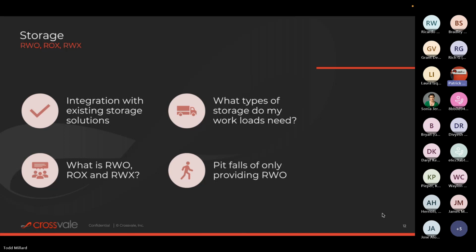And that means you can have multiple pods accessing the same storage device, but they all have to live on the same node, which defeats the purpose of having multiple nodes for high availability. Read-only many and read-write many means multiple nodes can access the same storage device at the same time, which gives us better high availability, and pods can spread across multiple nodes. But again, your storage provider has to support this.